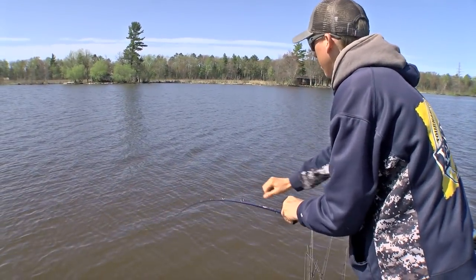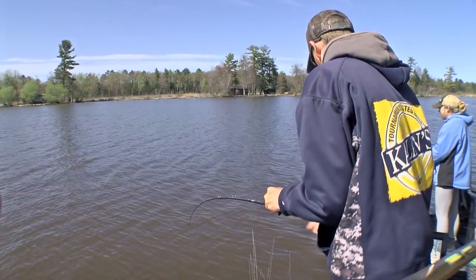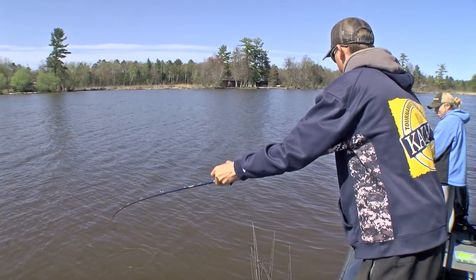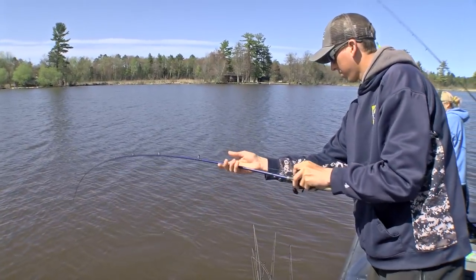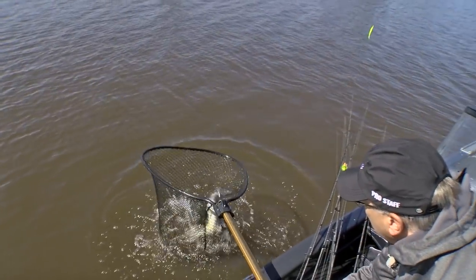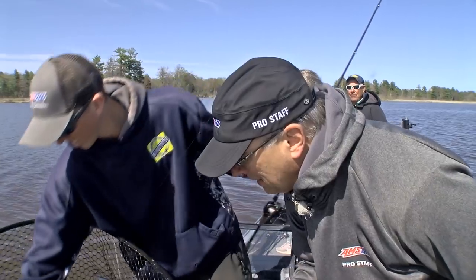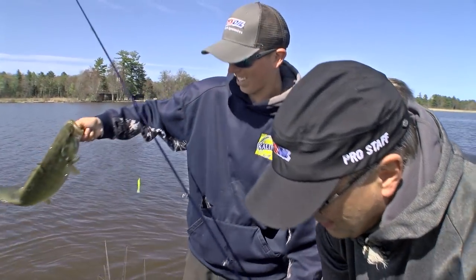Ooh, it's a big smallie. Big smallie. And I'll tell you, we moved to another spot, and this is murky water. And this is where that sound in that bait, I think, helps you a lot. Ooh, yeah. That is a beauty, Josh. Yep, that's a nice one. A gorgeous bass. Oh, the hook popped right out. Came off. But we were talking before about the noise.